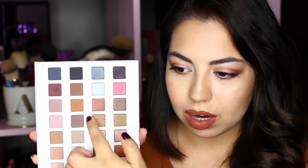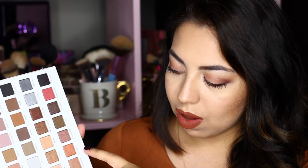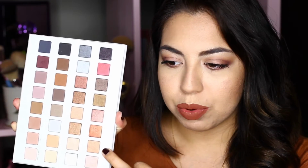It has a lot of good browns. Right here, these are just really good browns. And then it has beautiful shimmery colors of different ranges. Like you have this one that looks a little bit gray. Then you have this one, it's called olive, it looks a little bit green. And then you have rose quartz, which is pink. Then you have rust, which is a little bit orange. Then you have your bronze, which is a pretty champagne color. So you really have a lot of variety to play with. So I just think that overall, it's a great palette if you don't have anything like this.